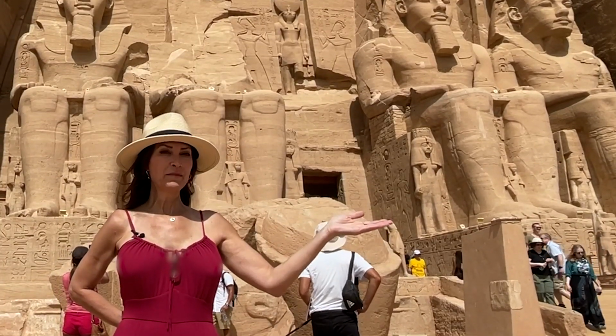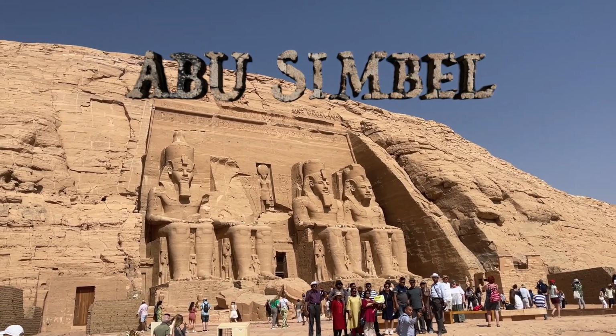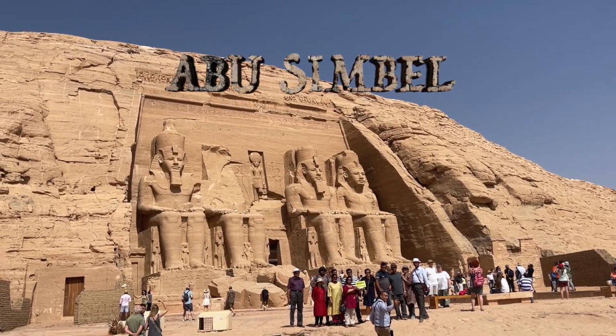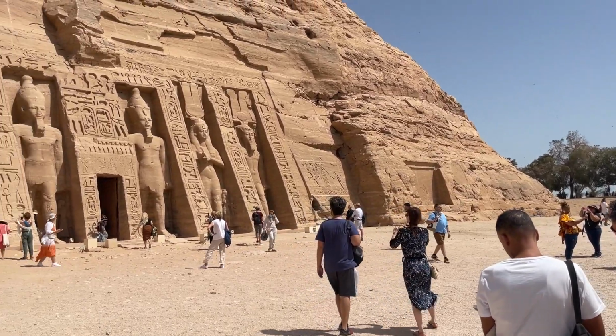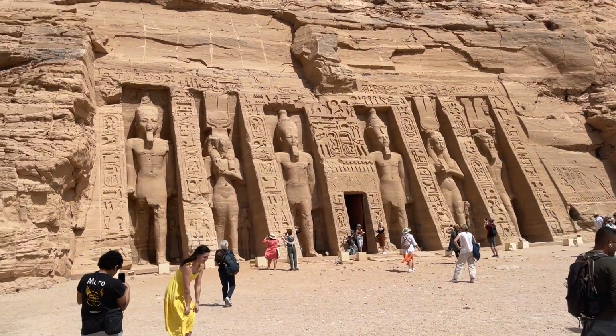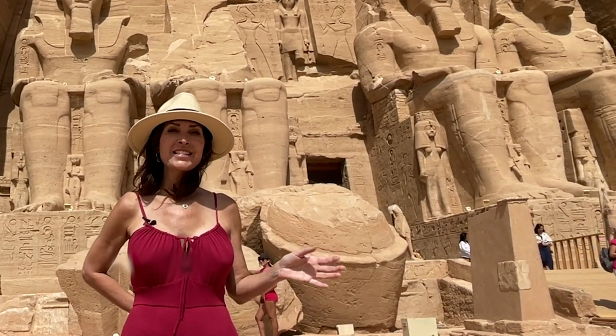So this is the famous Abu Simbel Temple. It was built by King Ramses II in 1264. There are two temples here, one for King Ramses himself, and the other one next door for his queen, Queen Nefertari. Now, this is one of Egypt's longest ruling kings. He ruled for more than 60 years, and he lived till the ripe old age of 90.